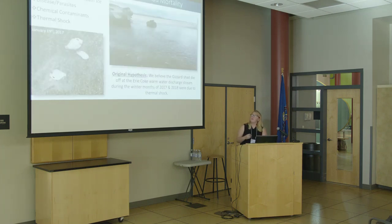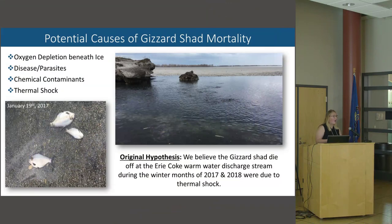So our original study was the potential causes of gizzard shad mortality. We looked at four different possibilities: oxygen depletion beneath ice, disease or parasites in the fish, chemical contaminants from Erie Coke, and thermal shock. For oxygen depletion, we looked at the ice coverage of the cove, which never happened. Because of the warm water discharge stream, it never freezes over. So oxygen depletion wasn't a plausible cause.